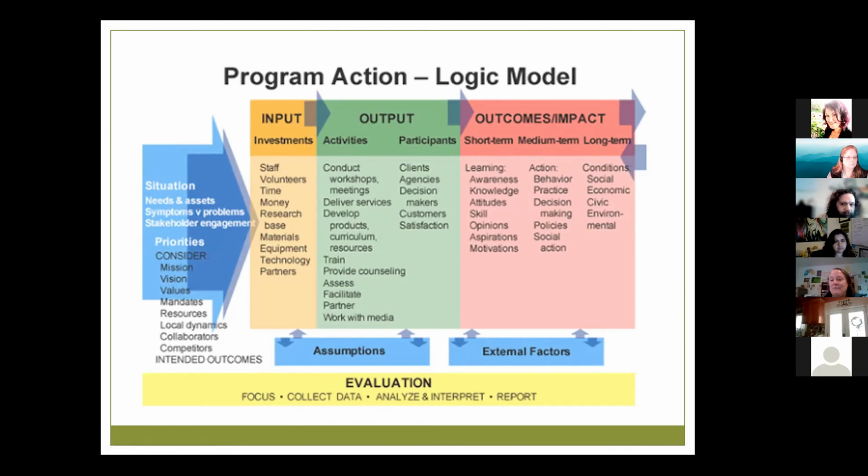Pretty cool? Now, if you wanted to add a couple of other things, these first two parts, those are what we call the assumptions. These are the program designs, and then the outcomes they're calling external factors of what's going to happen outside of the program that you've designed. Okay.